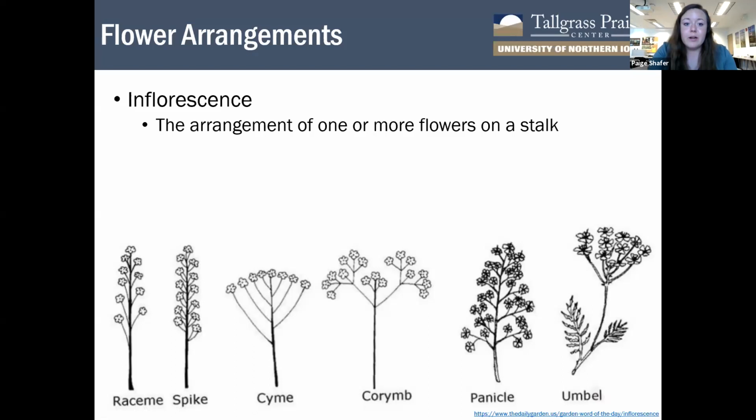A cyme is alternate, and it also creates this flat curve. So as you can see, no matter where it is attached, it tries to make, I like to think of it as like a landing pad for insects to come on. And that's different than a corymb, because a corymb is opposite. As you can see, it has only one attachment point, and it's convex, so that means it just dips in the middle a little bit. As you can see, it then continues on to be also opposite even in its further attachments.